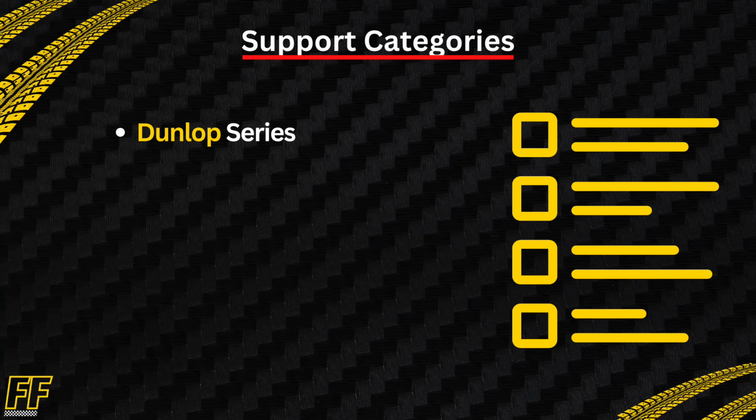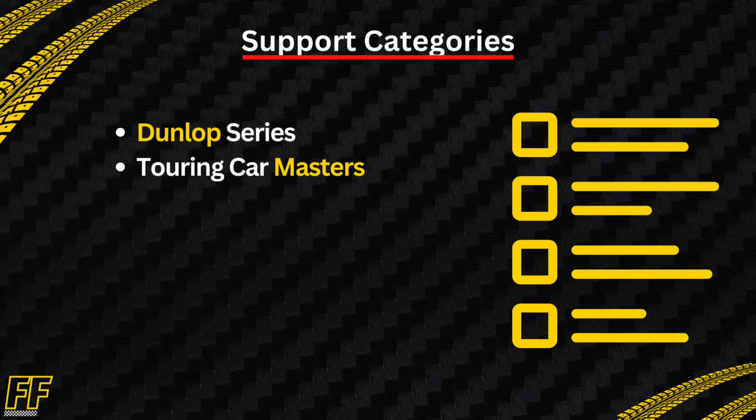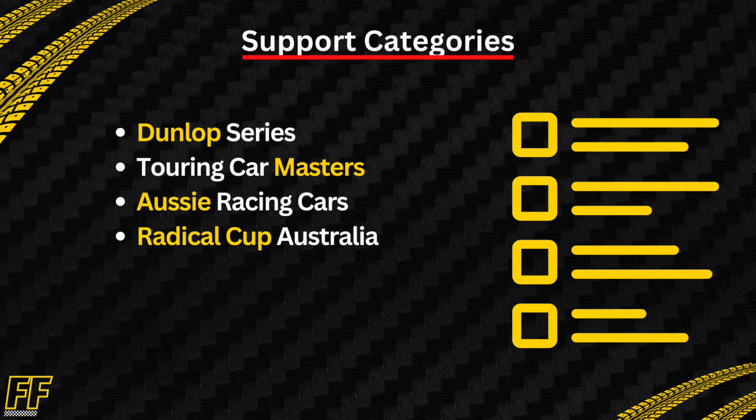Of course, Supercars are supported by a bunch of other categories, and it's a fairly decent lineup this weekend. We of course have the Dunlop Series, Super 2 and Super 3, who always put on a good show around Wanneroo Raceway. Touring Car Masters are back. We haven't seen these guys in Perth for a very long time, so great to see those old classics back on the circuit. Aussie Racing Cars, the little buzz bots, they're going to be terrorizing these 7 corners around Perth. And then just to calm things down a little bit, we do have the Radical Cup Australia as well.